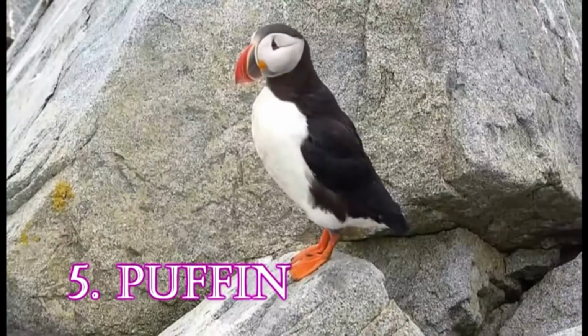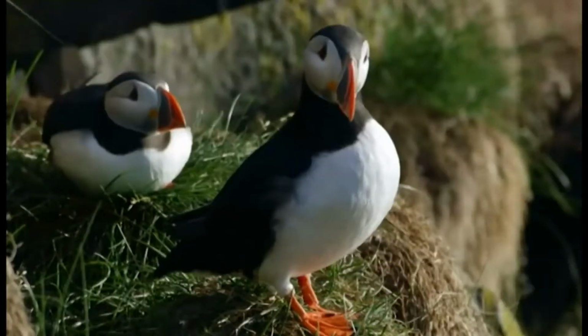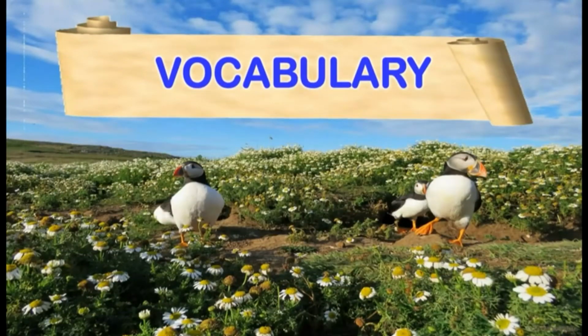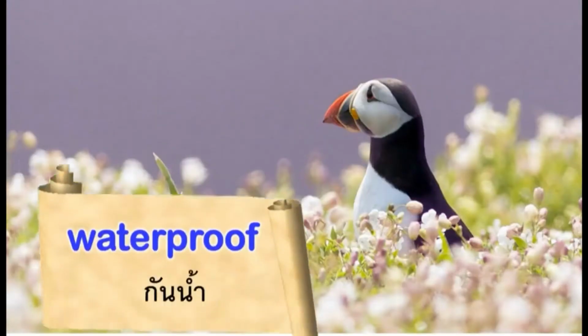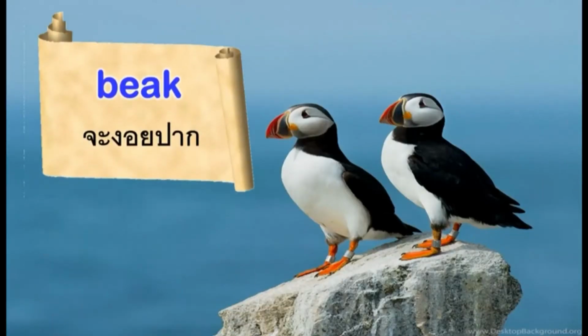5. Puffin. P-U-F-F-I-N. Puffin. Vocabulary. Covered. Waterproof. Feathers. Beak.